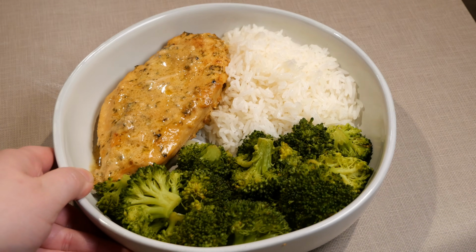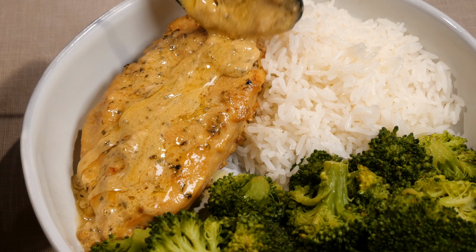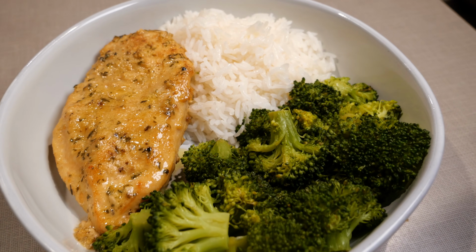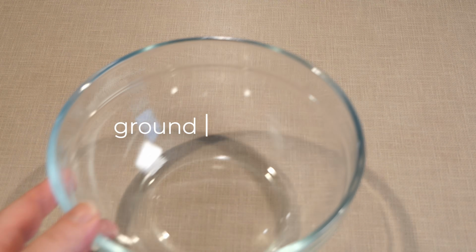Then you want to throw your chicken back into that sauce and let it simmer for another 15 minutes or so till the chicken's cooked all the way through. And I served this with rice and broccoli, and it was delicious.